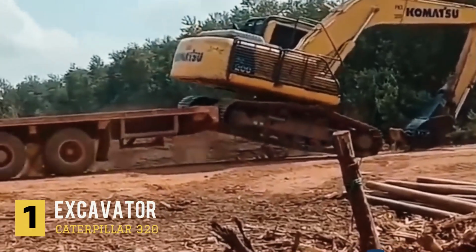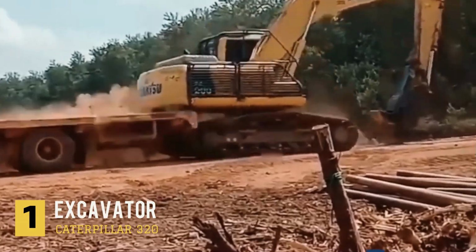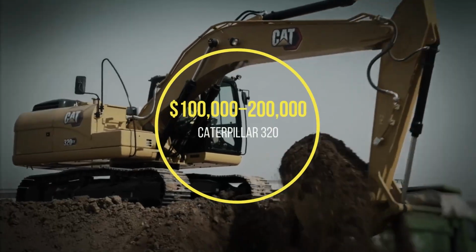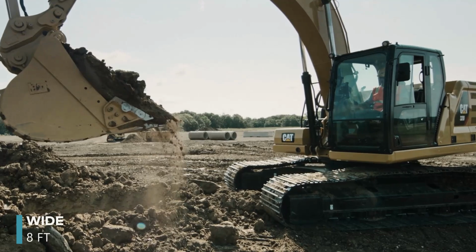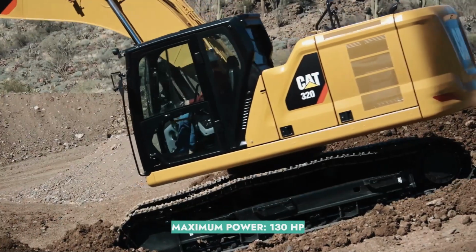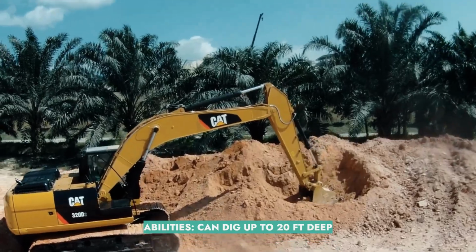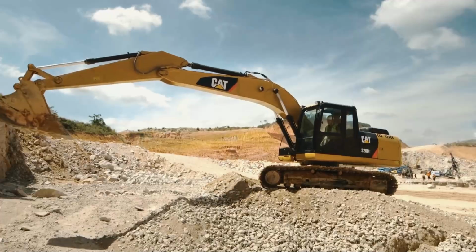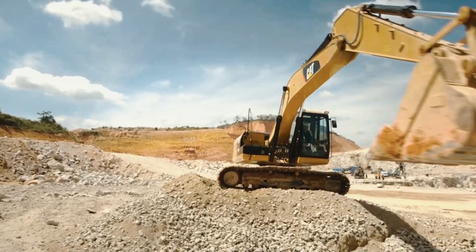Let's begin with excavators, specifically the Caterpillar 320. This impressive machine, costing between $100,000 and $200,000, measures 8 feet wide and 26 feet long. With its 130 horsepower engine, it can dig up to 20 feet deep, making it invaluable for foundation work and road construction. However, its power comes with significant risks.